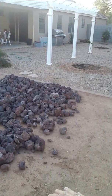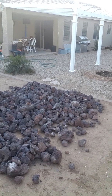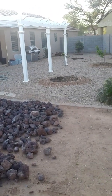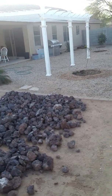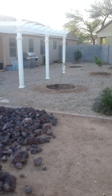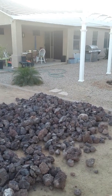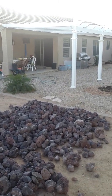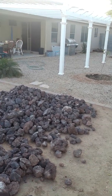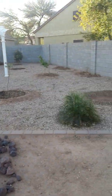So we'll be collecting more rocks to add to this pile. This is the lava rocks. They clean the water. It provides micronutrients, also microorganisms for the water. So it'll be really good for our fish pond, which we're going to put in tilapia, or we're going to go ahead and put in some rainbow trout so that we can also eat some of those fish.